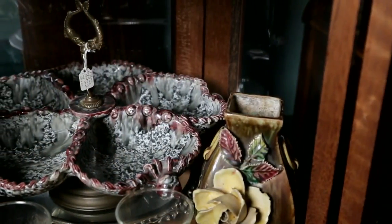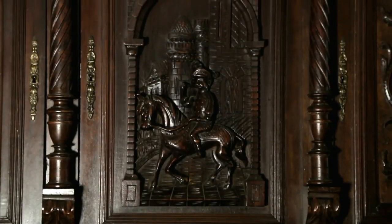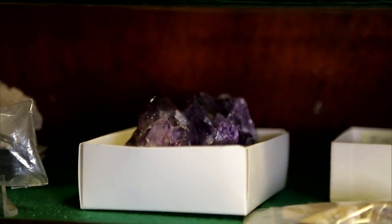So it was 2 years before we actually opened our shop here. In addition to the fine china and extravagant furniture, the shop features an extensive collection of rocks and minerals, a lifelong passion of Mr. Garrett that started as a child.